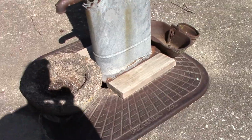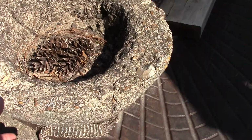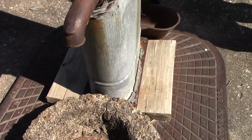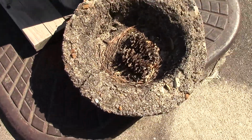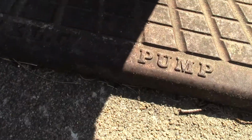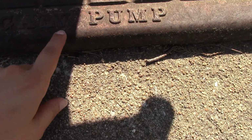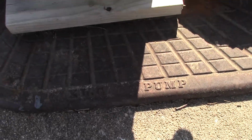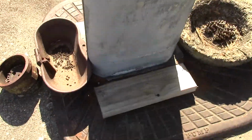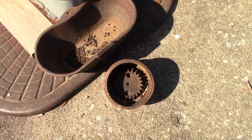And this is a stone bowl, which obviously has no water in it, but it still remains there. The owner actually told us that they have no idea what that would have been used for. We've got something that says IXL GALV pump. But yeah, this is still here in all its original beauty, right? The crank and everything, it looks like.